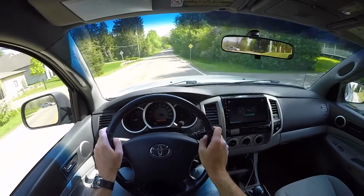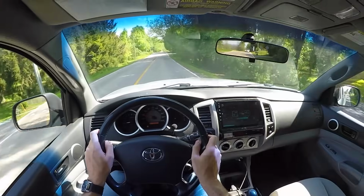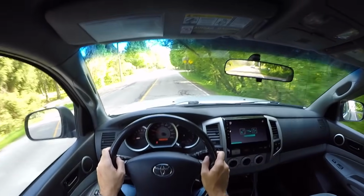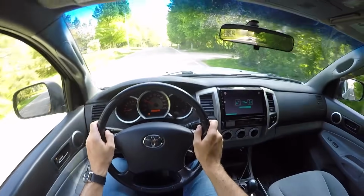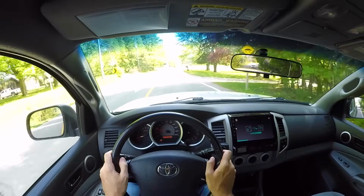So what's currently wrong with this truck? Well, I gotta be honest, it does have some issues, some outstanding things that are gonna need some attention. I think the biggest one is the four-wheel drive actuator. That's the one that has probably annoyed me the most, just in the time that I've been driving it. And it's not completely broken.